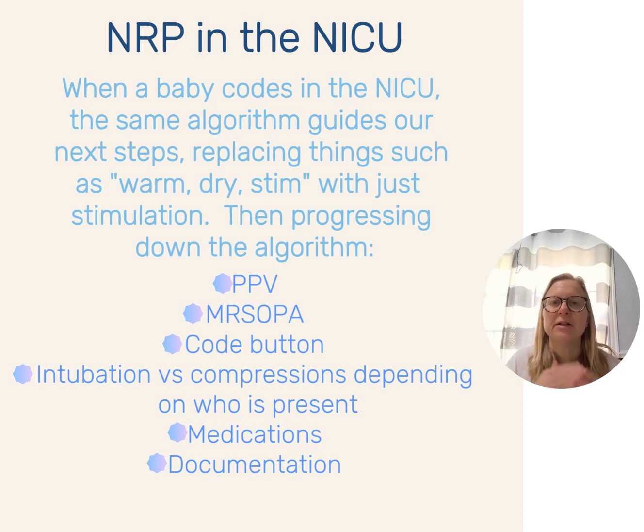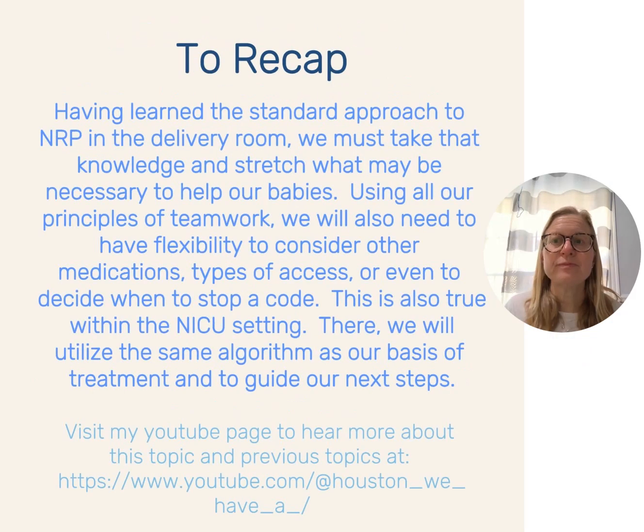All of these steps feel very similar to what you're doing in a delivery. However, in the NICU setting, it's just stimming the baby and watching for, are they breathing? So the oxygenation versus the ventilation. And then from there, following your same steps of knowing what to do next. So today we are taking that standard approach of NRP in the delivery room and stretching our knowledge to what we can do when we have prolonged codes, when we have codes in the NICU, when we have things outside of that standard kind of delivery setting. And if we just think of the algorithm as a guiding principle of what to do next, we will be able to provide safe and quality care to these babies.